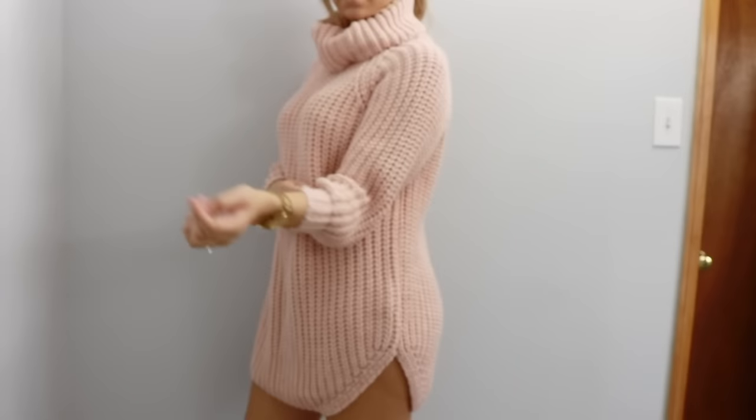The next sweater dress, which I have, is currently inside out because I'm a terrible human and don't know how to put my clothes away properly. Okay, so the next sweater dress that I have is from MissyEmpire. And it is this blush pink chunky knit sweater dress.